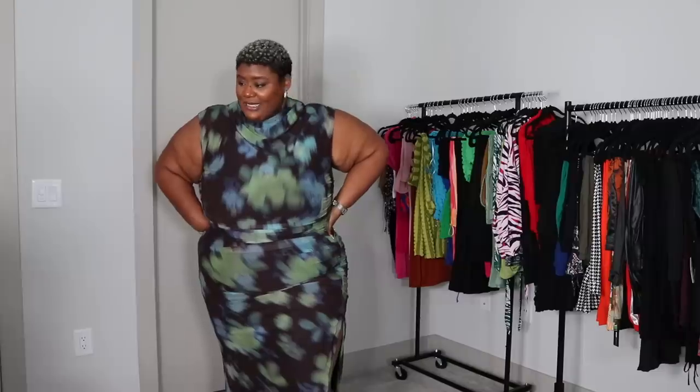Cause I really feel like they have some bangers, y'all. They have some bangers. And every time I shop there, I'm a little surprised. Cause I never thought Anthropologie would be for the girls, okay? But they actually have a really decent collection of plus size items. And as you can see, they're hitting, okay?